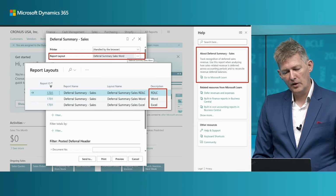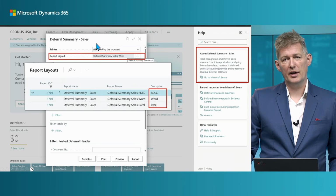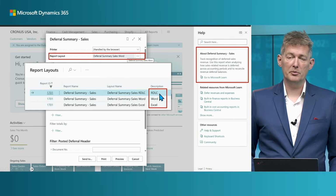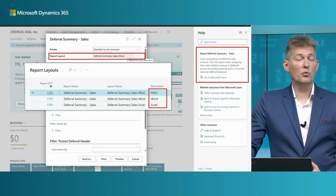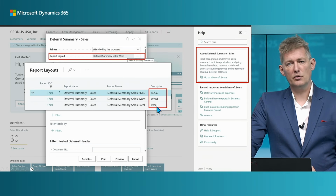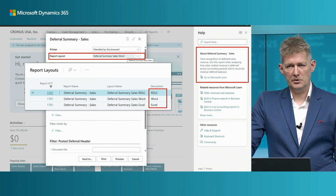So here's an example of the deferral summary. It's an existing report, but we added these new layouts. You can see that when you open the request page, if you open the layout option here on the request page, you can choose between Word and Excel. RDLC is the one that will be deprecated of these layouts. So if you normally just want a PDF, you probably want Word to be the default. If you only want to analyze this in Excel, you can set the Excel layout to the default, and then it will respect that on the request page.